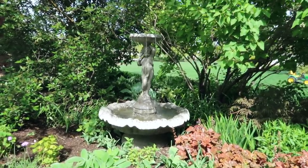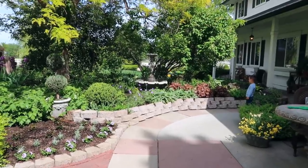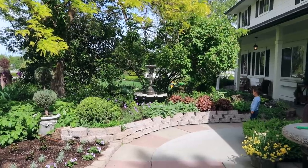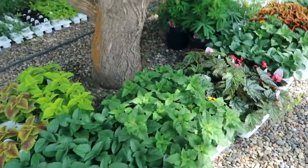There it is. Just wanted to give you guys a quick view of what this area will look like and sound like when the fountain is running once I get the splatter issue fixed.